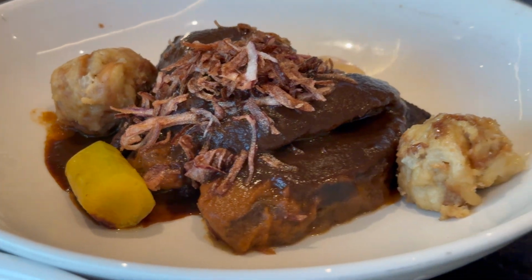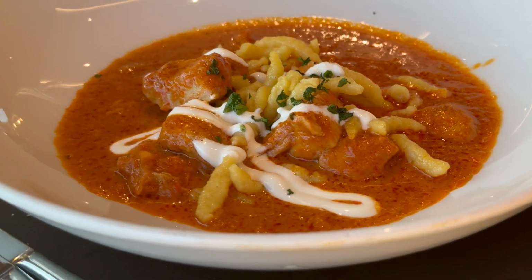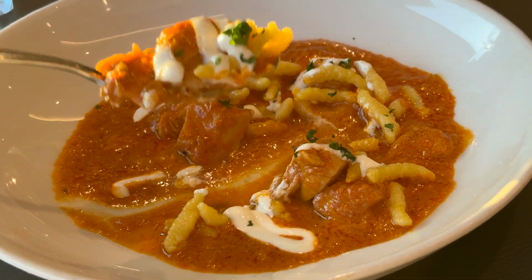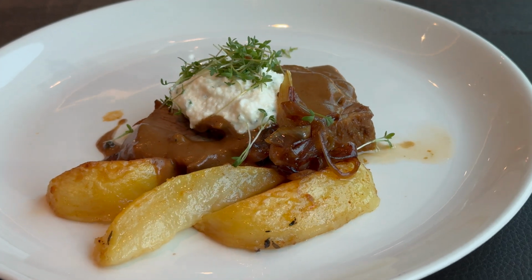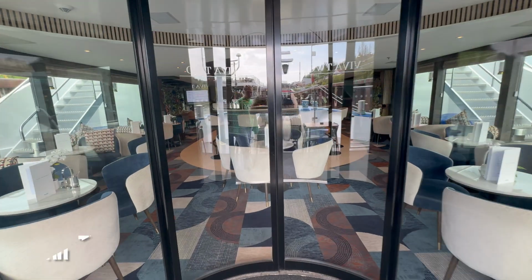This is a Hungarian goulash. We also had beef cheeks. And my favorite of the whole trip was the chicken paprikash with spaetzle, little noodles, and this was offered on our second day in Hungary. This is a Hungarian pork stew. We also had this delicious apple strudel, so the desserts as well are a perfect pairing.